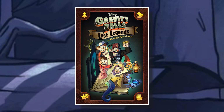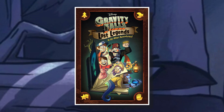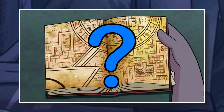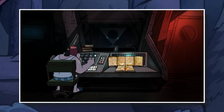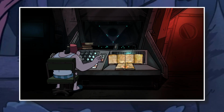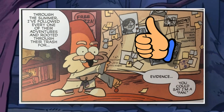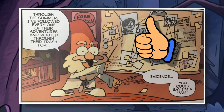Lost Legends holds a ton of secrets and mysteries, and Journal 4 is one that doesn't seem to have a solid answer as of right now. Will we ever take a deeper look to see what's actually inside the journal and discover its author? Who knows? All I can say is that it's really fun to theorize about Gravity Falls stuff, just because it's been so long since we got new stories like these. Please, if you haven't already, pick up this new graphic novel. You won't regret it if you're a fan of the series.